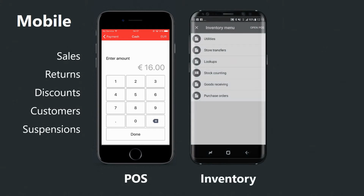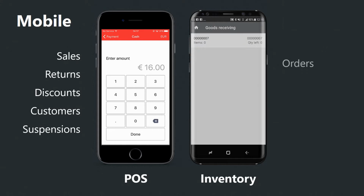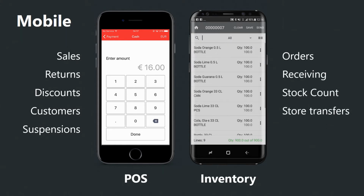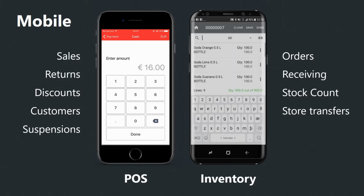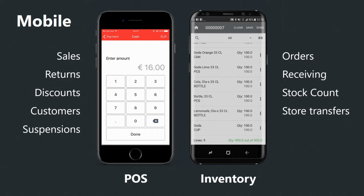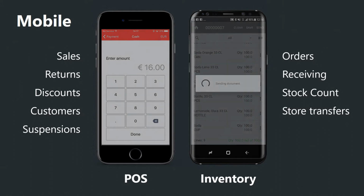The inventory app allows retailers to use any Android device to do their stock count, fill their purchase orders, receive the goods, and do the store transfers. All of this on your mobile device. During stock count days, you can send all the staff to separate parts of the store and then import all the items to one central journal in the end.